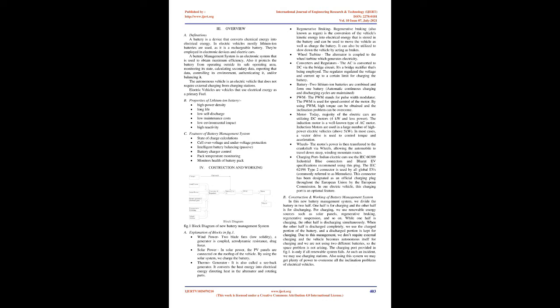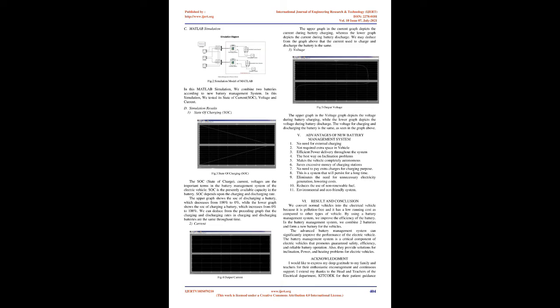C. Features of battery management system. State of charge calculations. Cell overvoltage and undervoltage protection. Intelligent battery balancing, passive. Battery charger control. Pack temperature monitoring. Monitors health of battery pack.